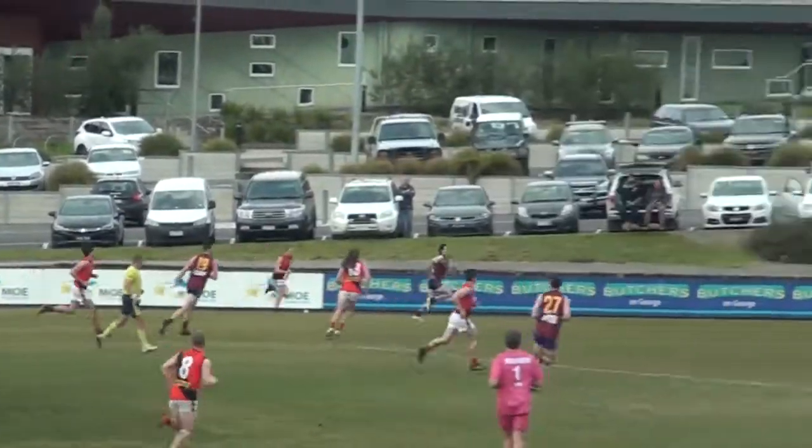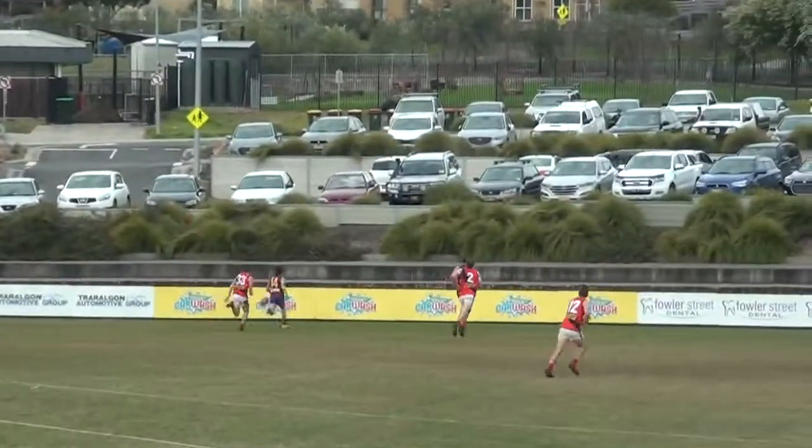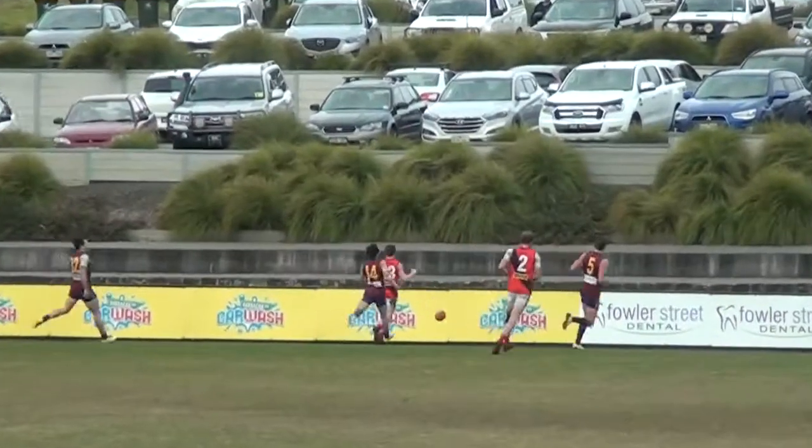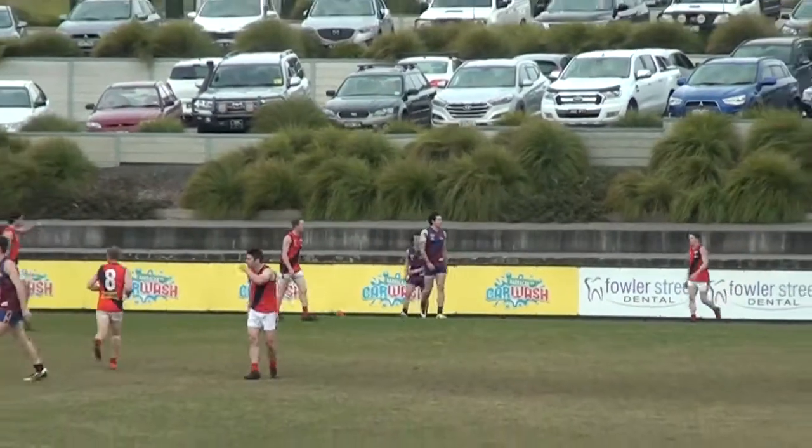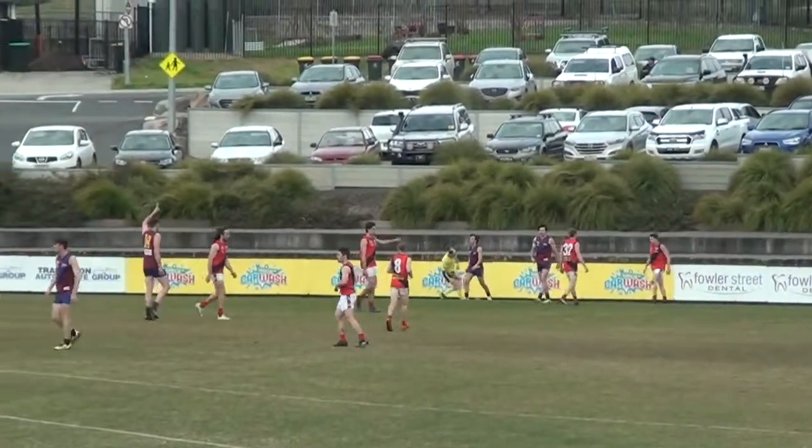Swings around, right foot, puts it in the direction there of Spencer White. It's not going to get to him, it's going to bounce in front of him and also his teammate Josh Wilson, and we'll have a boundary throw in, but it is in Moe's forward line.